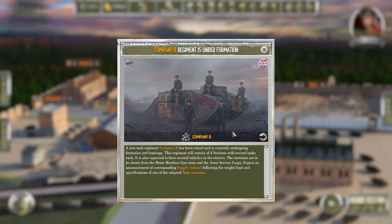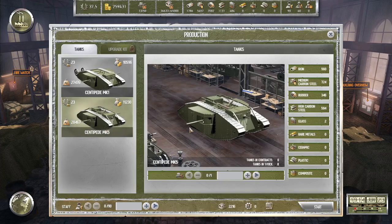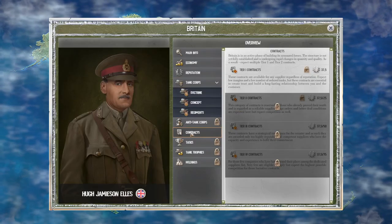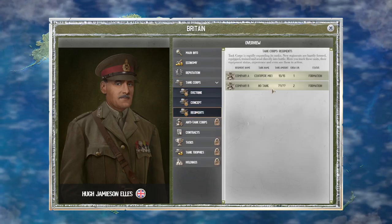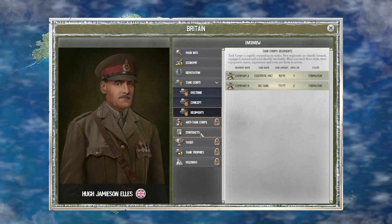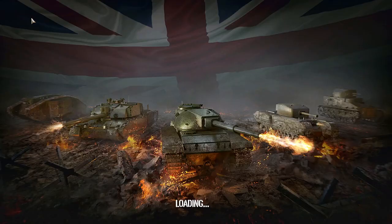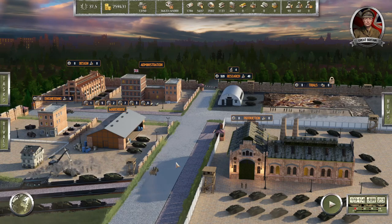Right. It's been produced. Company B is under formation. Nice. Let's see. Does that mean that there's now a contract to deliver for Company B? No. Okay. Not yet. But there will be. But I think we'll call this one here and continue on in the next one, where we will try and design a hornet, and we'll start production of some more of our Mach 5s.